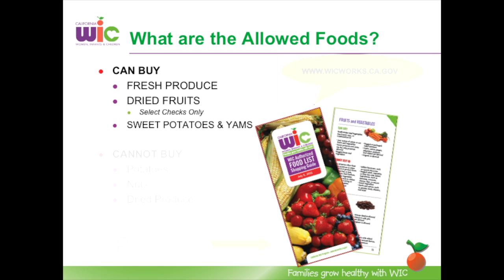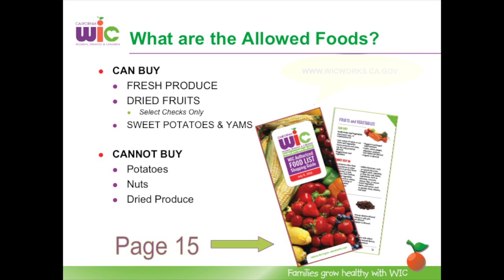Prior to accepting any WIC fruit and vegetable checks, be sure that the participant is purchasing a WIC allowed food. Most fresh produce is authorized to purchase, and dried fruits are allowed only when specified on the check. Please note that sweet potatoes and yams are the only potatoes allowed. White, gold, russet, and red potatoes are not a WIC authorized food. Nuts, dried produce, or processed foods are also not authorized. You can view a complete list of WIC authorized foods in the WIC Authorized Food List Shopping Guide on page 15, which is available on our website.